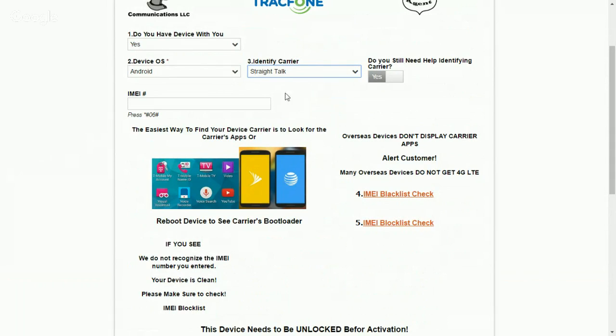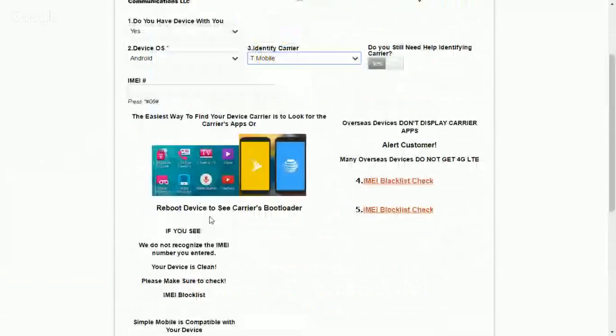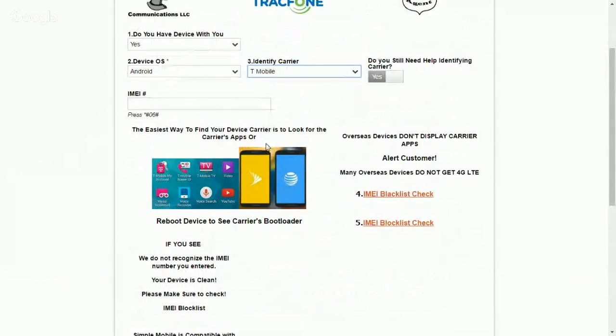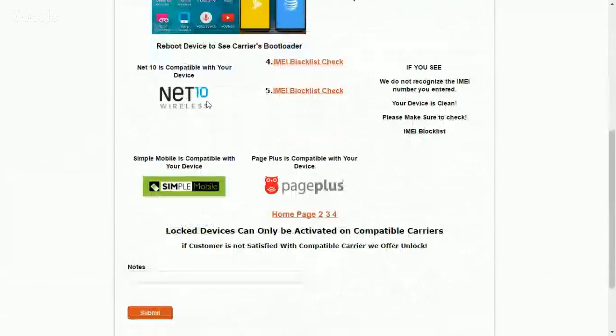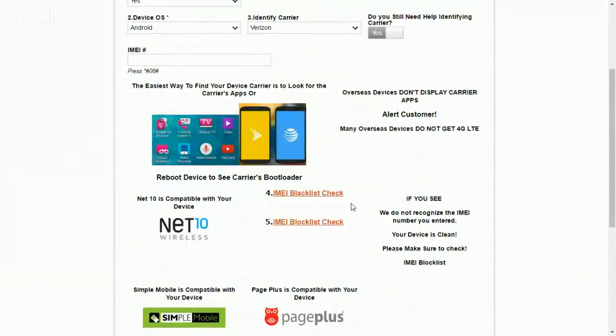If you have a Straight Talk phone or anything, now if you have a T-Mobile phone, it lets you know Simple Mobile is compatible. If you have a Verizon phone, it lets you know that Net 10, Page Plus, and Simple Mobile are compatible with the Verizon phone. So now you know what they're compatible with on Tracfone.